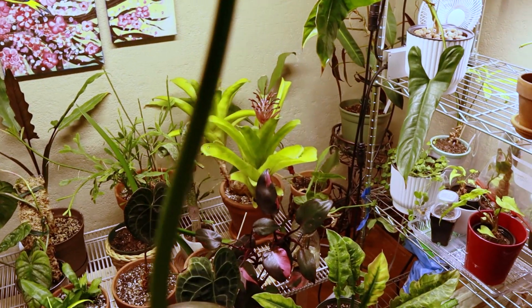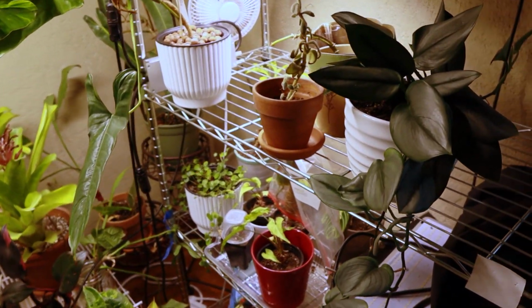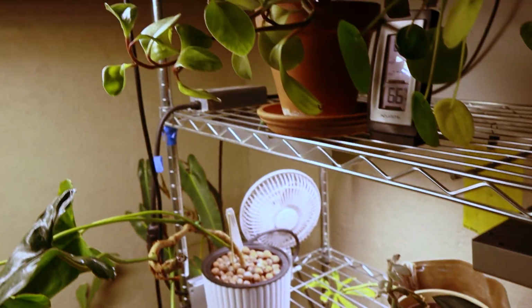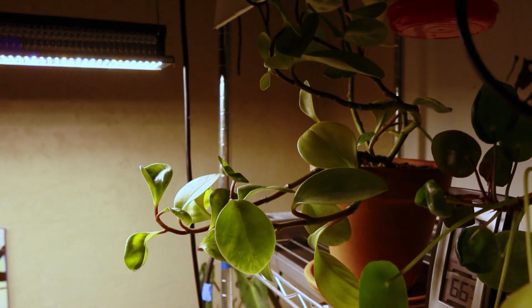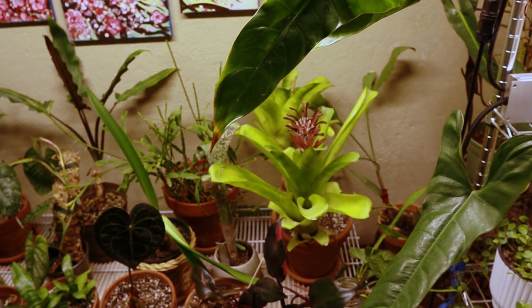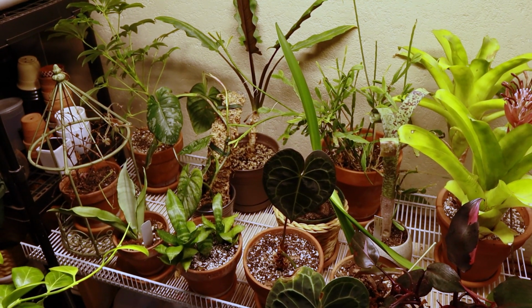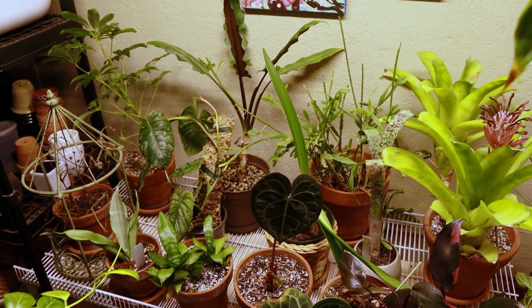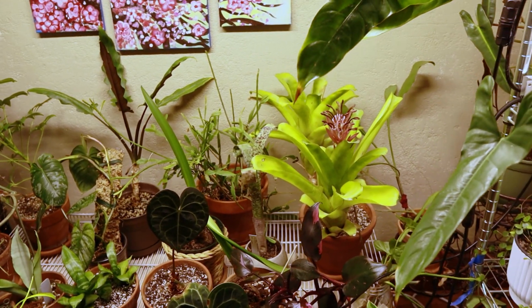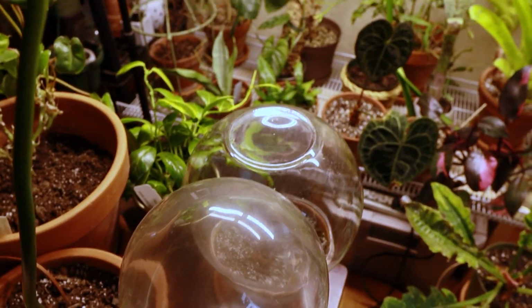I think that a lot of people will appreciate seeing that just because, you know, you can have a large collection and be really obsessed with this stuff and still have a couple of bad months and really screw up your collection for a while. So I hope that this provides you with a little bit of hope that even if your plants are looking kind of sad right now, you can get it back. Just takes a little bit of work every day, and eventually it adds up to a happy plant collection.